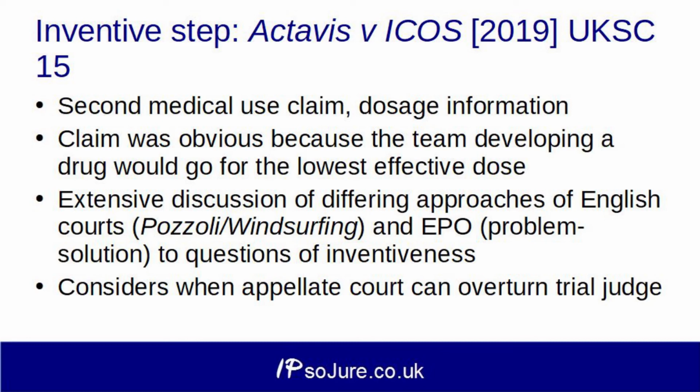The Supreme Court said, upholding the Court of Appeal, that the claim was obvious because of the team being the stand-in for the individual skilled person. You don't have a single skilled person developing pharmaceuticals, generally speaking. The team developing a drug would inevitably go for the lowest effective dose. They would find their active compound and they would work out how little of it you could give to a patient to achieve the desired effect. You don't want to give a patient too much because it might not be good for them, and it certainly wouldn't be good for your profits. So if you try to get a patent that claims just the lowest effective dose for a drug, then you're going to run into problems of obviousness, and I think that's pretty sensible.